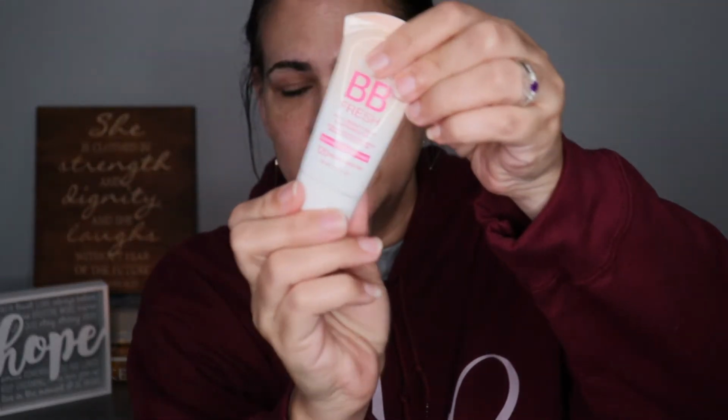Let's see. $8.99, but you can get this cheaper. Let's see how much it is. Okay, at Target you can get it for $7.49. Ulta $8.99. I know it was cheaper. The dollar store sells it for cheap. So Dollar General, I know I get it cheaper than that. So you're going to pay anywhere between $6 to $9 for this BB cream, depending on where you get it from. Okay, so let's go ahead and crack into this.